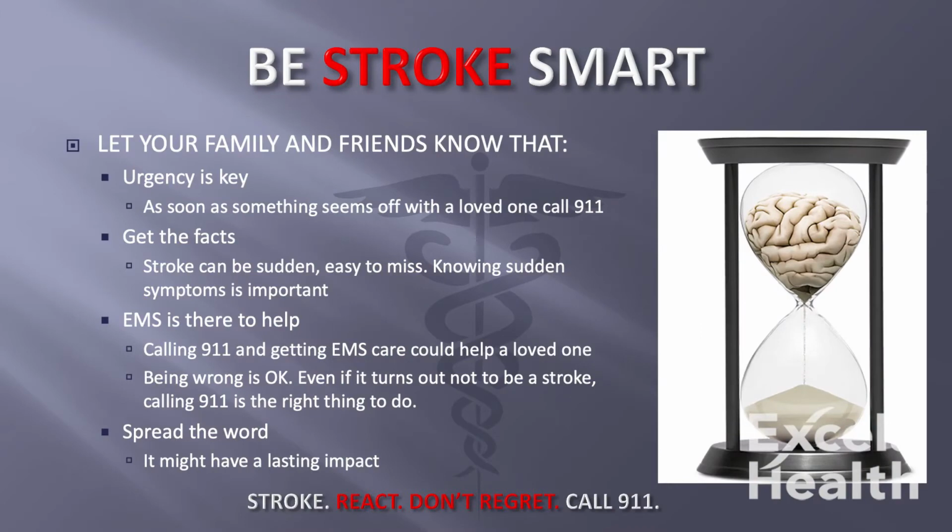We encourage you, your friends, your family members to react to stroke symptoms rather than regret something that may possibly have been prevented or delayed. So we really encourage the public to utilize 911 in this situation. It's not a diagnosis that frequently gets better with time.